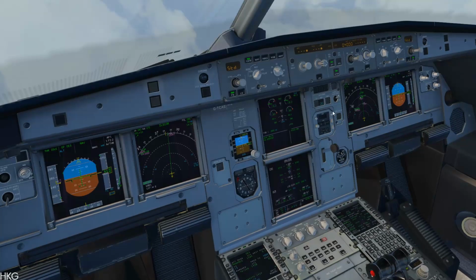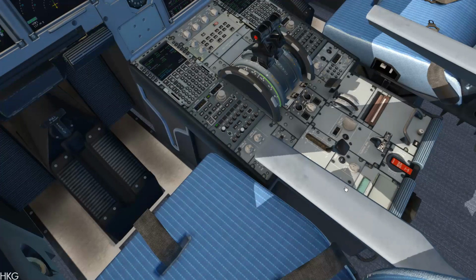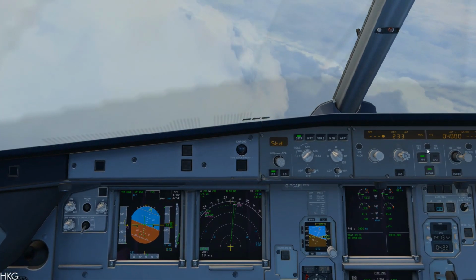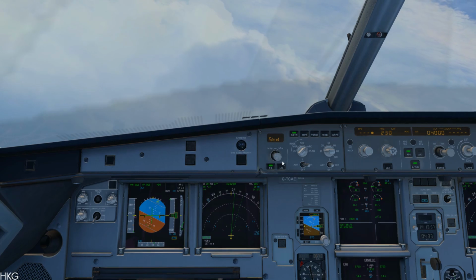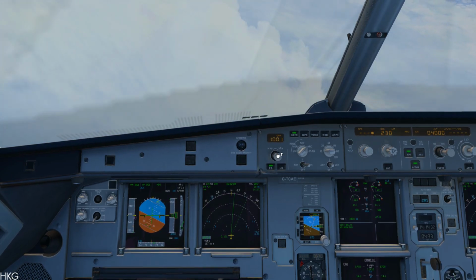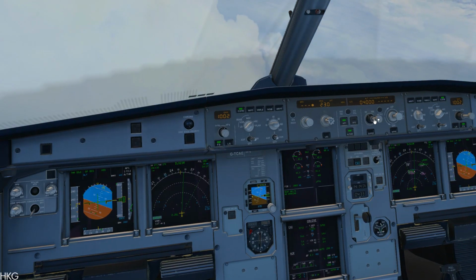I'll tell you what, that's more than enough space to turn in now. I didn't even see how much distance that was. We can bring the speed brakes in as well. Yeah, that's excellent. So we'll turn around here now, back into the ILS. QNH is still 1002. We've got absolutely loads of space there.